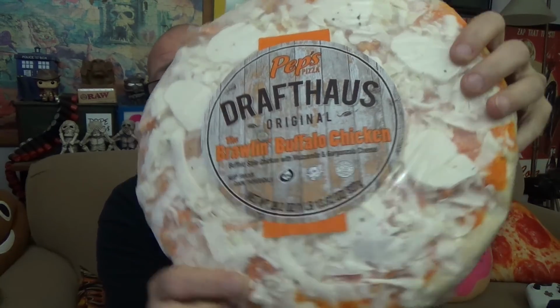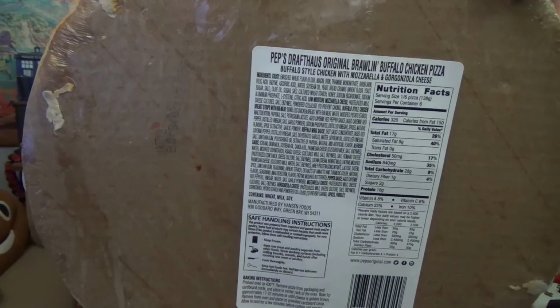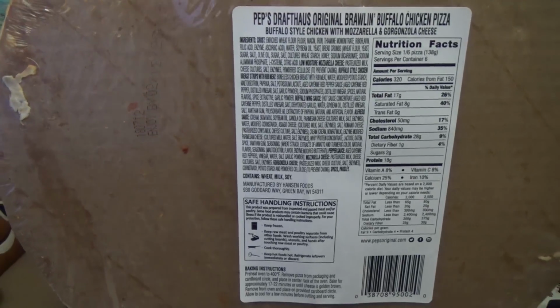If we take a look at the sides here, around the edges, we might be able to see a little bit of buffalo chicken peeking out. They're telling us on the front here, buffalo style chicken with mozzarella and gorgonzola cheese. I do believe the gorgonzola is the slabs we see going on there, and the mozzarella is the shredded stuff. On the back of the package, you'll find your nutrition facts chart and list of ingredients. Go ahead and pause the screen and read any of that if that interests you.